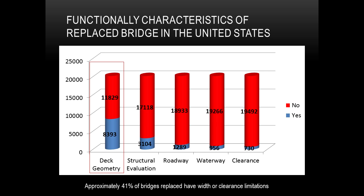So one of the things, let me go back here for a minute. One of the things that John found in his work was that the NBI isn't really set up to understand why bridges come out of service. You have to infer from the data, and in some cases, a bridge might have 2 or 3 of these things simultaneously. So it's really difficult to tell.